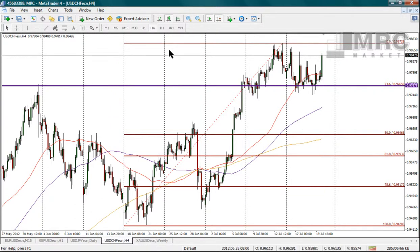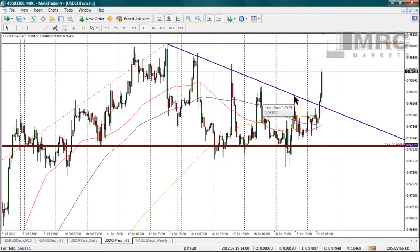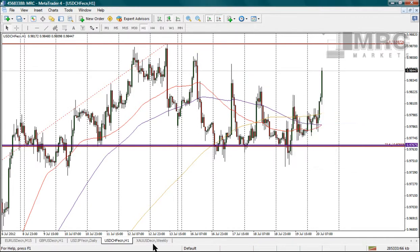But no, very similar to euro dollar this week. It's just been chopping. Instead of that trendline support that we had on euro dollar, we had a trendline resistance on dollar Swiss, and that now looks like we've got a solid 1 hour close above that now. So it looks like it's going to fly towards the upside in that 98.72 level. Okay, that's all Forex time.